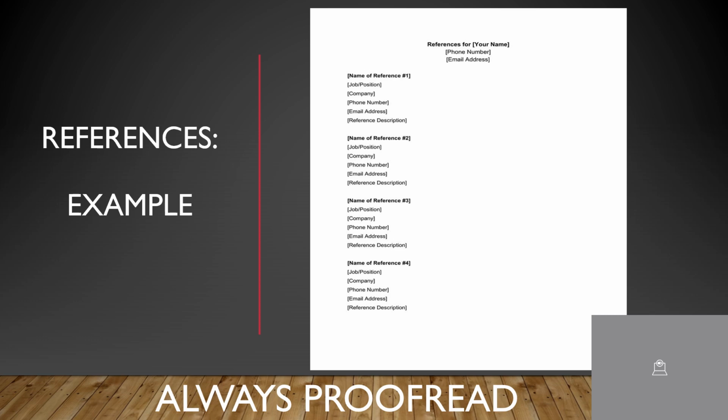Now, because many jobs will contact a professional reference, you want to make sure that you have that person's permission to use them as a reference before you put them on your reference page, because there's a lot of personal information that's included. As you can see, you might have to give out their phone number, their email address, or their home phone or home address. You might have to include that. So it's always good to get in touch with that person and let them know that you're going to be using them as a reference.